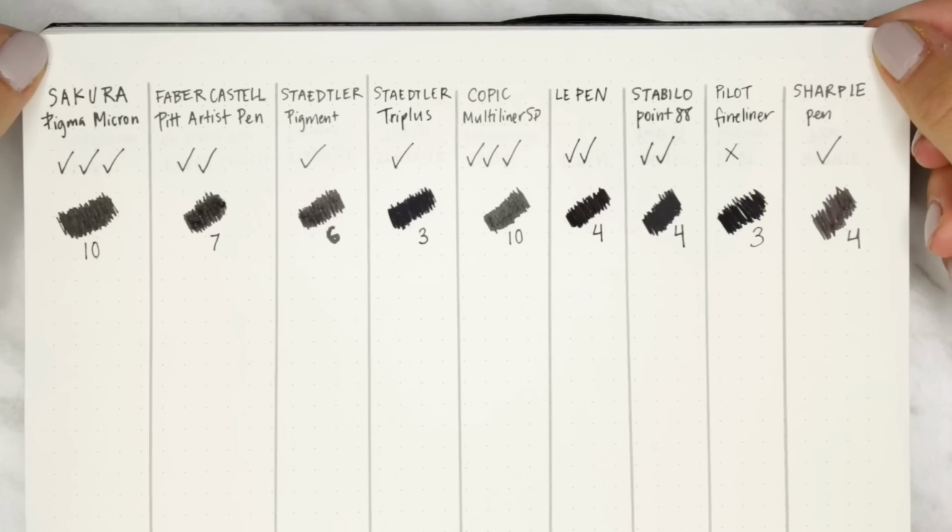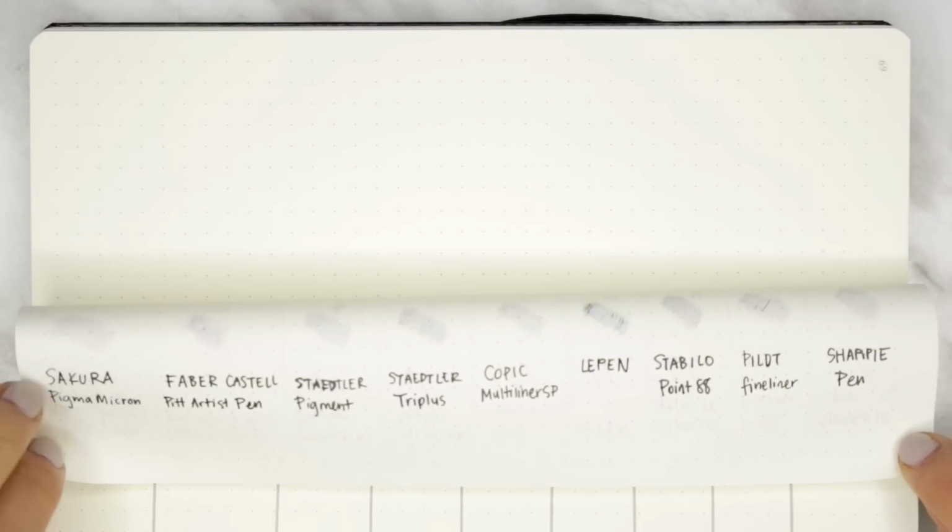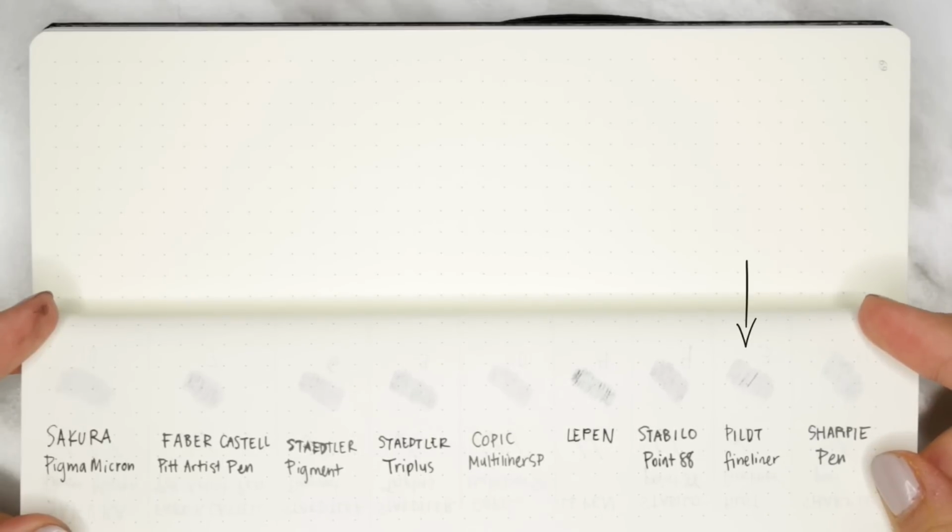The two that I would say bled the easiest and the most would be the Le Pen Fineliner and the Pilot Fineliner. The Faber Castell one did bleed a lot, but it took a lot longer to get there, so I didn't really count that as a loss. And then the two that conquered the bleed test the best were the Sakura Pigma Microns as well as the Copic Multiliner SP, because it took 10 passes for it to bleed, and even then the bleed was very minimal.